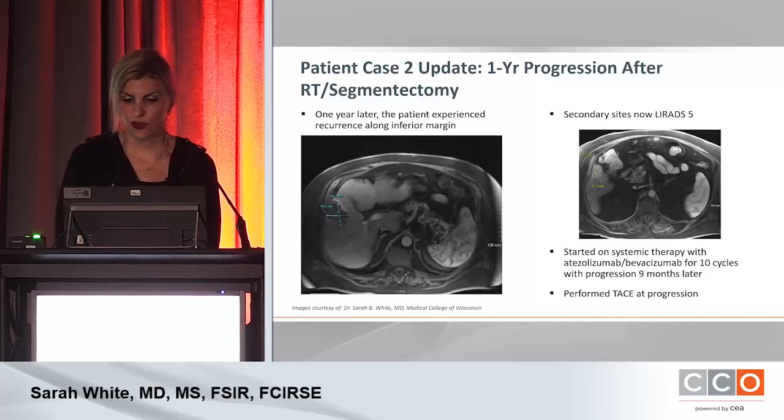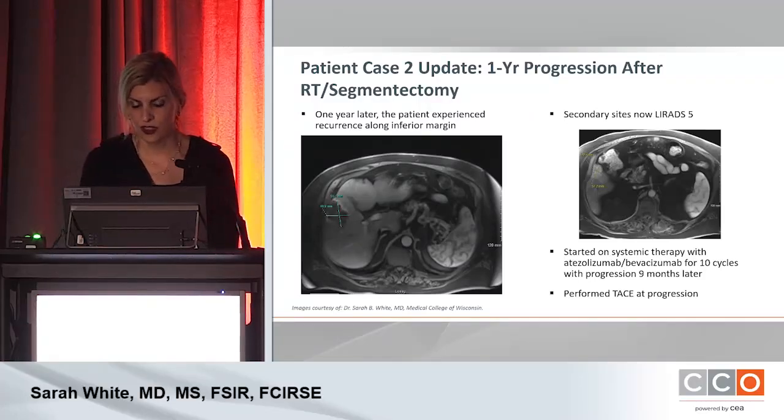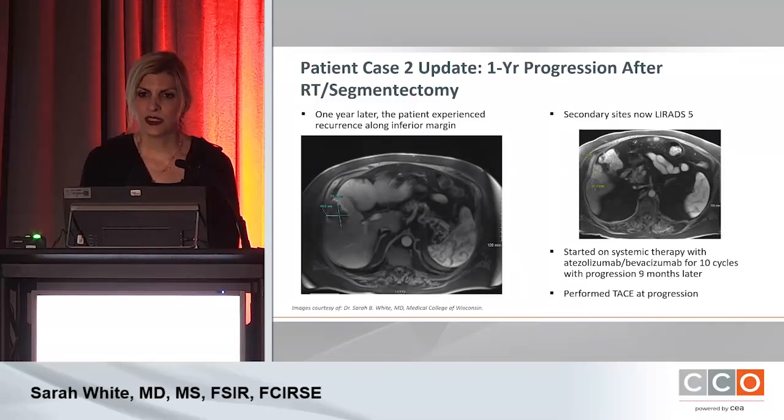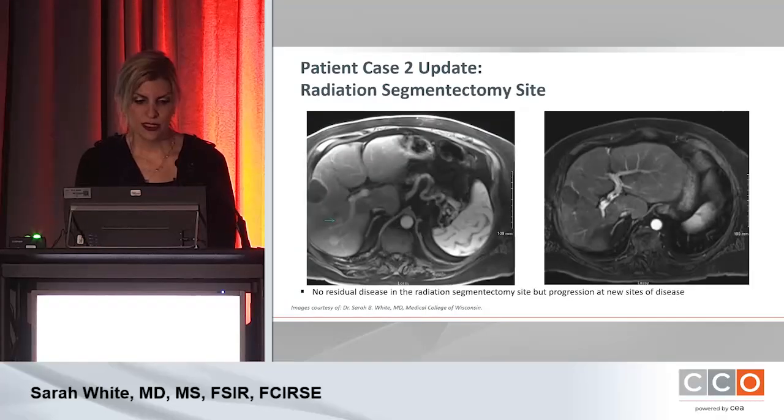So that site I showed you before was LIRADS 5, and so the multidisciplinary tumor board decided that we should switch to atezo-bev, for which he underwent 10 cycles. And then 9 months later, he had progression again. At progression, they asked me if I could clean it up a little bit with some TACE. So we went on and did a TACE there. There you can see some other sites of disease. But again, that radiation segmentectomy site had no other sites of disease.